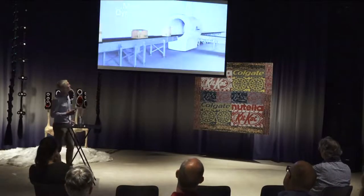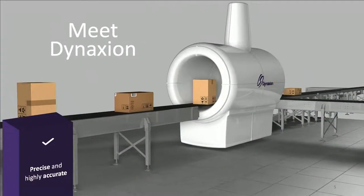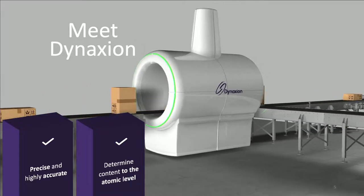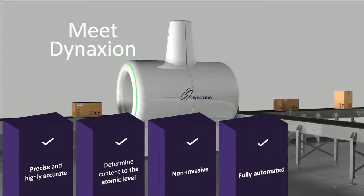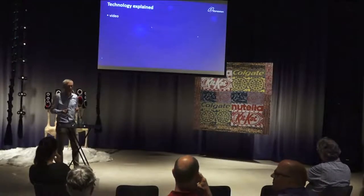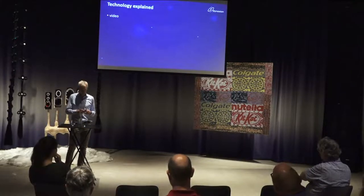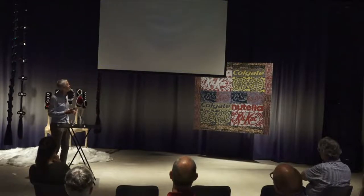So let me introduce you to the Dynaxion scanner. The Dynaxion scanner is precise and highly accurate. It can determine the content on the atomic level. It is non-invasive and is fully automated, so we don't need any humans. And we can detect all prohibited materials simultaneously. So how do we do this? For this, we have made a small video that I would like to share with you. And if I press the next button, the video will start.